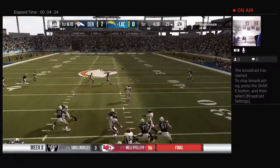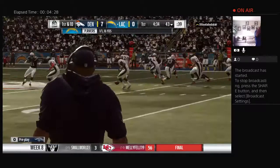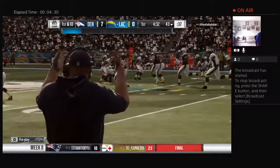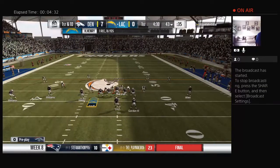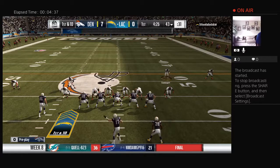Rivers now to throw on first down. Hunter Henry brings it in. And they get him down, but not before he takes it across the 40-yard line. That play going for 16 yards to start the drive. First down.